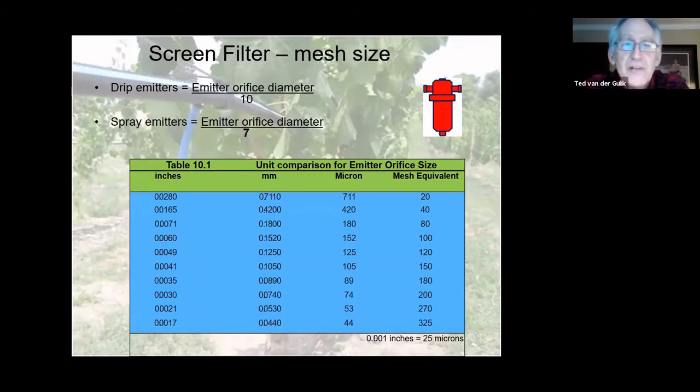So what mesh size should I be looking at in my screen filter? If you're using a drip emitter, you need to filter out 1/10 of the emitter orifice diameter. And if you're using a spray emitter, which I haven't talked too much about, you can go down to 7 times the emitter orifice diameter. So your orifice can sometimes be listed in inches, millimeters, or microns. This table gives you the value of each. And it tells you, once you know what your orifice opening is for your emitter, and your manufacturer would tell you that information, or they would tell you a recommended mesh filtration that you require for that drip emitter. This table kind of gives you a guide to that 10 times the orifice diameter. If you say had a micron of 105 for the emitter orifice size, you need 150 mesh equivalent filtration system.